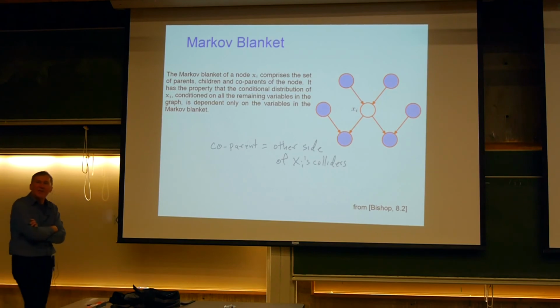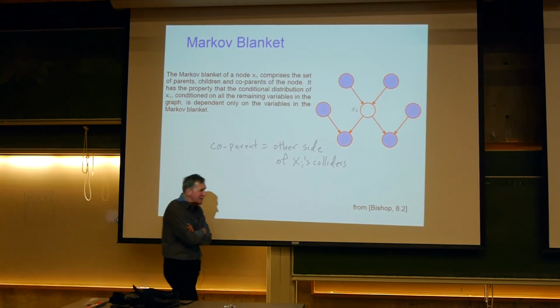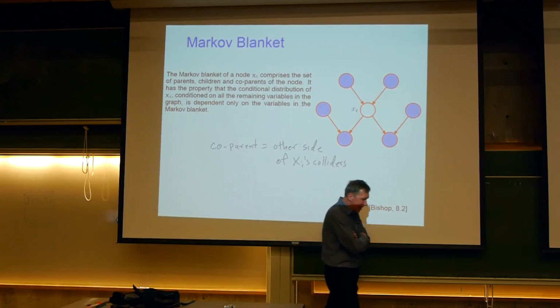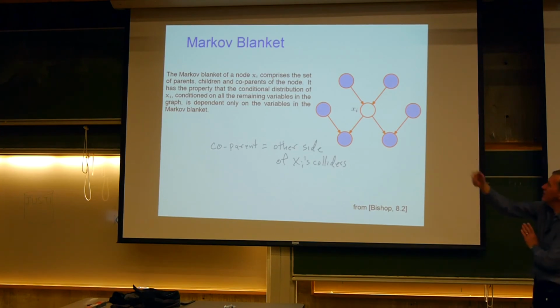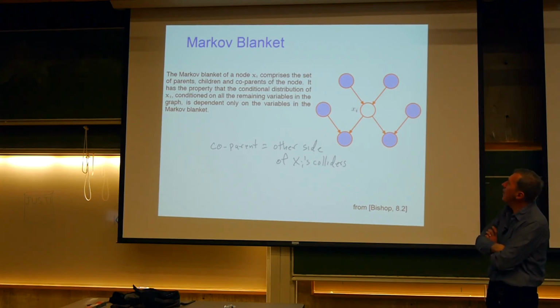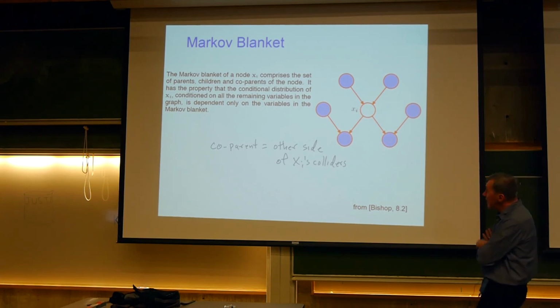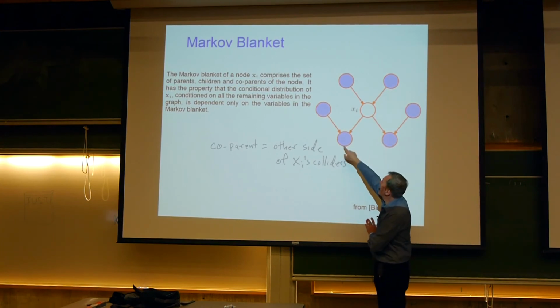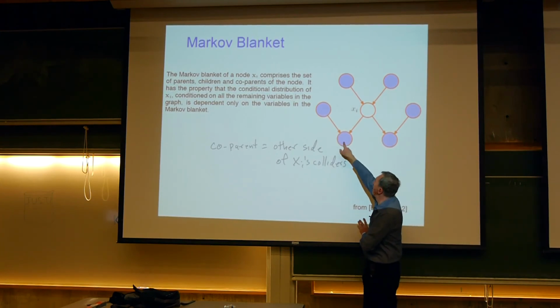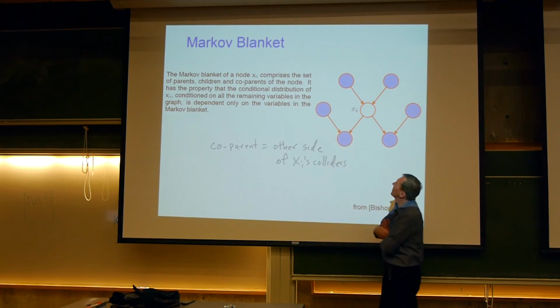The other final definition I want to give you, this is kind of useful, is what's called the Markov blanket of a variable in a Bayes net. And here's the definition. The Markov blanket of a node X comprises the set of its immediate parents, its immediate children, and its co-parents, meaning the immediate parents of its children.